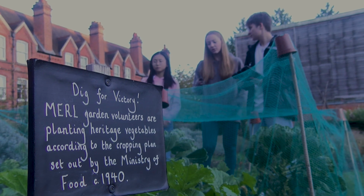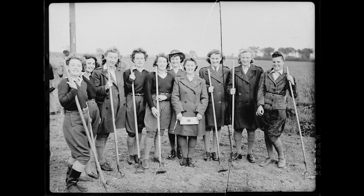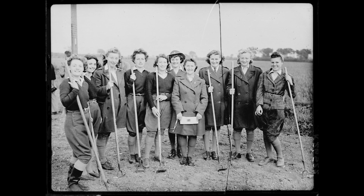Another interesting view of plant catalogues is what they tell us about the war, as the interest in fruit and vegetable seeds grew massively during the Second World War as a result of forced rationing by the government.